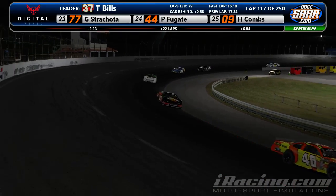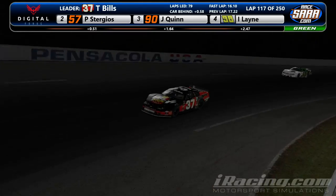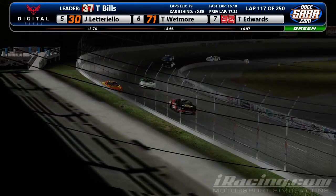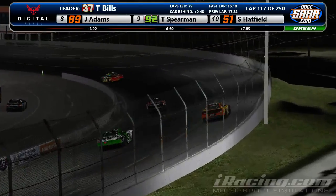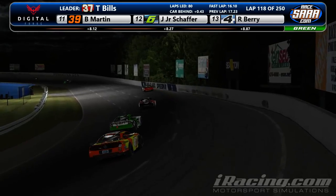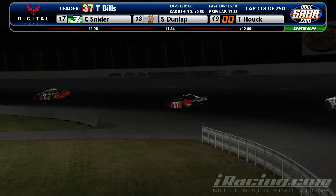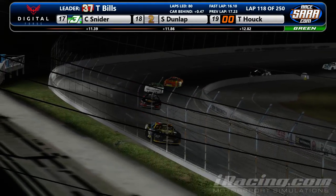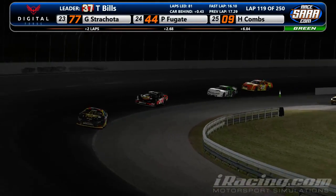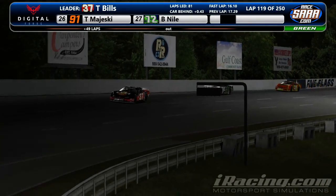Tim Bills still into lap traffic. The 48 of Stephen Janis just ahead is going to swing wide and allow the leader to go by, and he'll go down another lap. So Janis will fall to 2 laps down. Sturgis now by on the inside. Darrell Hamlin just ahead, one of the few cars hanging on by a thread onto the lead lap as the leader Tim Bills approaches from behind. If passed, Hamlin will go 1 lap down.